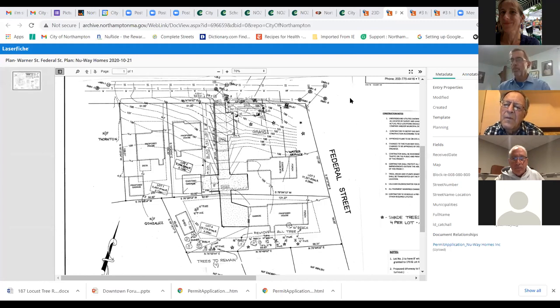And there's enough room there, Carolyn, for the driveway, right? Seems to be very. Yes, I think there's been a curb cut permit that's been issued for that. Okay, all right, thank you.